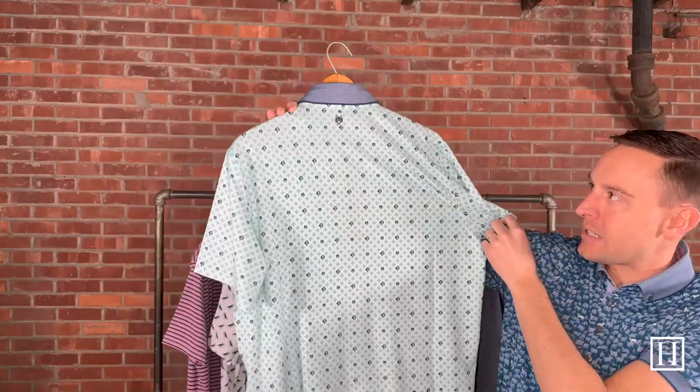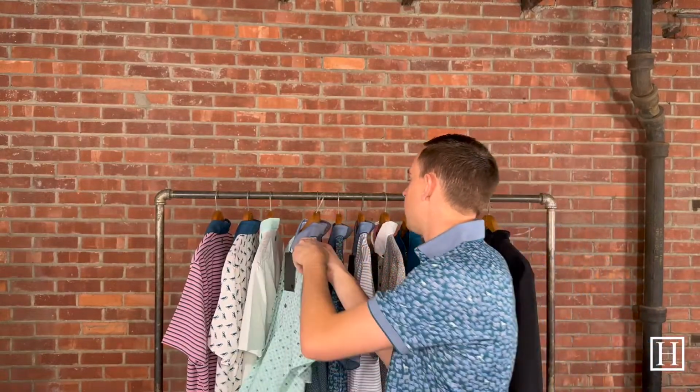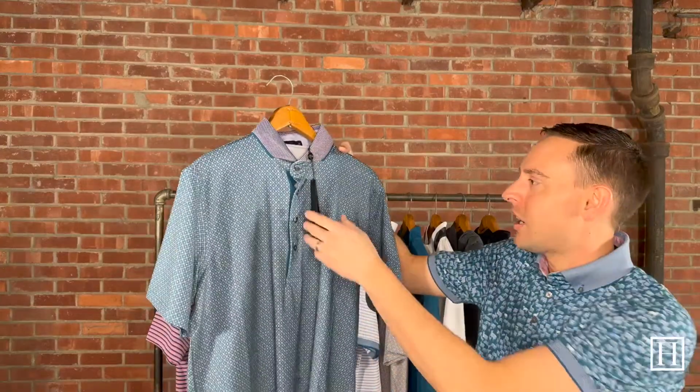All the fits are exactly the same on all these polos, which I would say are more of a tailored fit. It's just their traditional Greyson fit. They only have one fit. But if you're used to a Peter Millar, they are going to be definitely more on that tailored side.